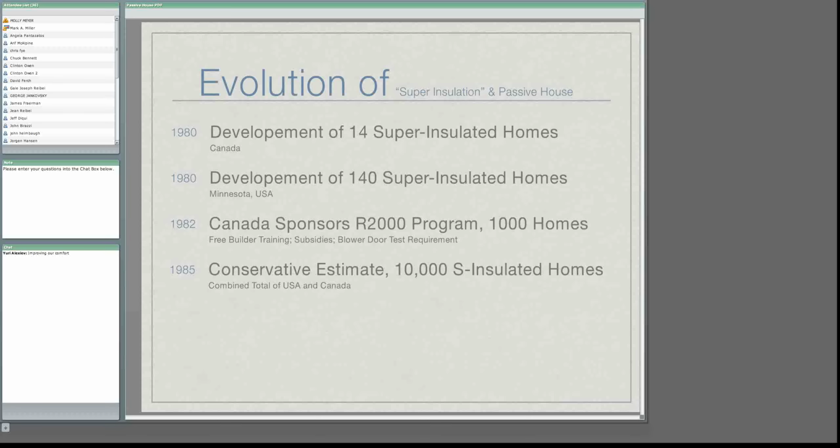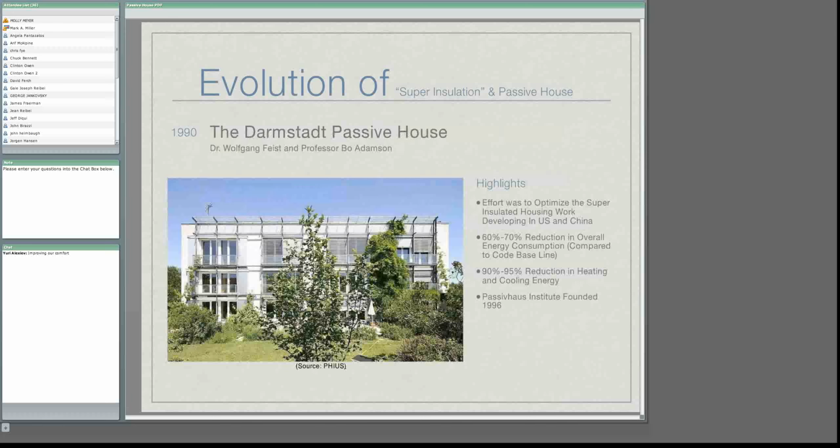So it is assumed that there were, in the mid-80s, around 10,000 super insulated homes. So it turns out a couple of professors from Germany, Dr. Wolfgang Feist, who's the head of the Passive House Institute, and Professor Bo Adamson, caught wind of these super insulated buildings that were happening here.